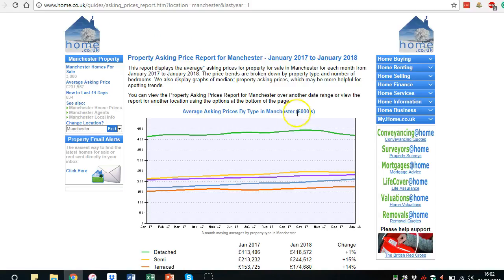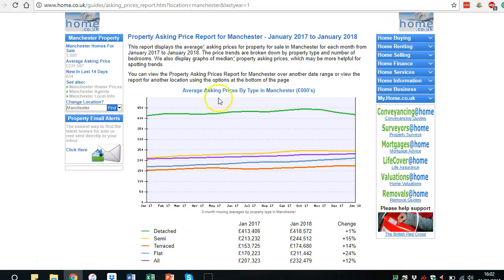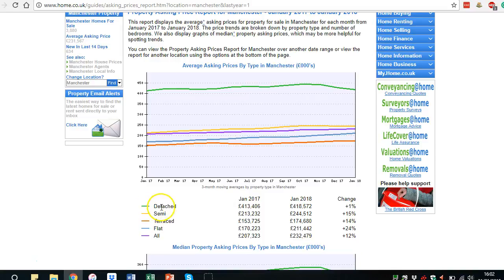If we go down and show you what's included in each of these pages, they're very similar in terms of the data, it's just which set of information it's looking at. With asking price, you can see it's broken down into property types and then the level of change over here on the right hand side, which is quite helpful because it shows you, in this indication, flats have had the most increase in asking price values for the Manchester area over that time frame.